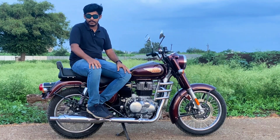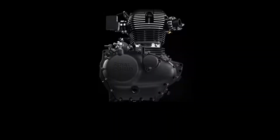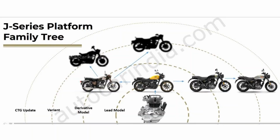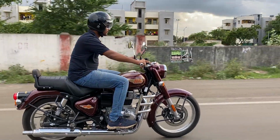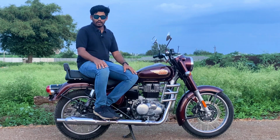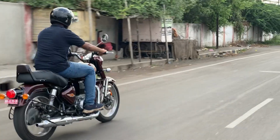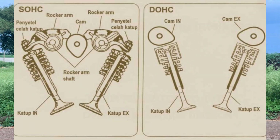The next highlight is the engine. This bike comes with a completely new engine, which is based on the J platform. You can find the J platform and the new engine in the Hunter, Classic and the Meteor series. So you get a 350cc single cylinder long stroke engine which produces about 20 horsepower and 27 Newton meter of torque. And all of you know, Royal Enfield engines are mostly popular for low end torque. And it's an SOHC engine, fuel injected. SOHC stands for single overhead camshaft.